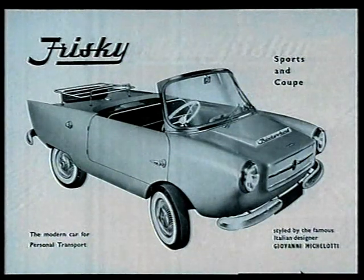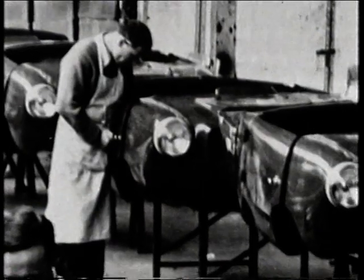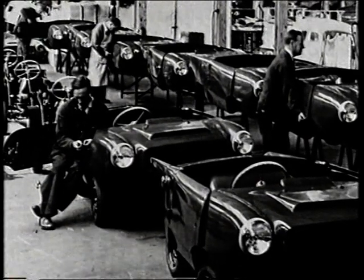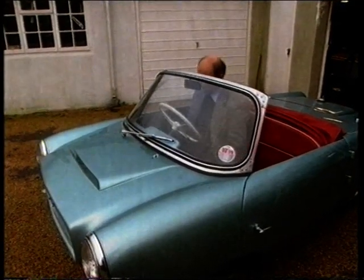The frisky sport was the brainchild of businessman Captain Flowers. In 1957, Flowers collaborated with engine manufacturer Meadows Engineering of Wolverhampton and persuaded a nearby lorry works to mould the natty glass fibre body. The resulting car could achieve 65 miles an hour.